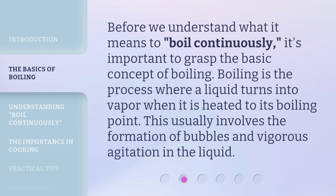Before we understand what it means to boil continuously, it's important to grasp the basic concept of boiling. Boiling is the process where a liquid turns into vapor when it is heated to its boiling point. This usually involves the formation of bubbles and vigorous agitation in the liquid.